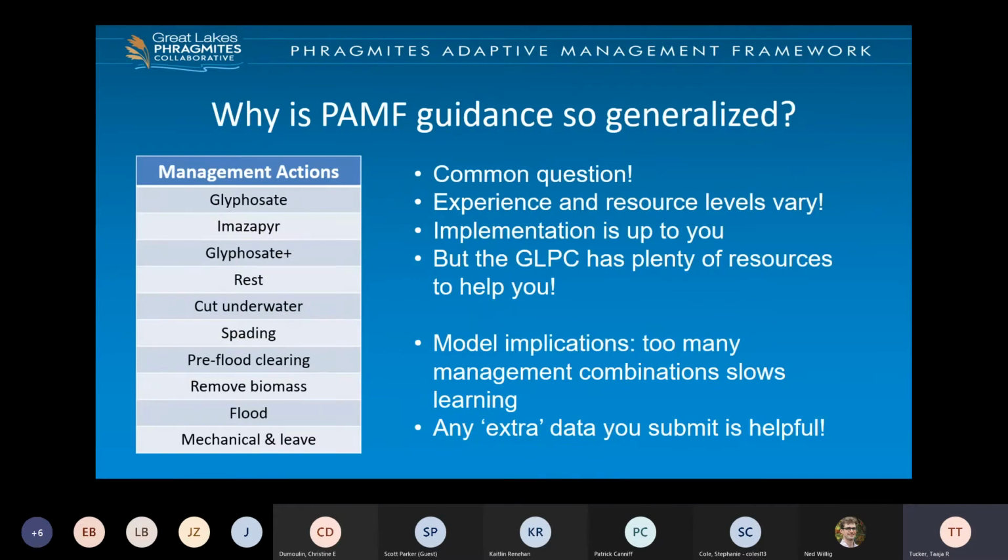So one question we get about guidance a lot is, why is PAMF guidance so generalized? The PAMF model is constrained to these 10 management actions that are shown here, and then certain combinations of those. The reason this is so generalized is because experience and resource levels of participants can vary a lot in PAMF. Some people work for federal or state agencies and they have a dedicated budget to removing Phragmites. But some people have it just growing in their backyard and they want to get rid of it as cheaply as possible. So how you implement these actions is completely up to you. But if you need help, the GLPC has plenty of resources available.